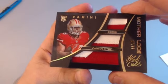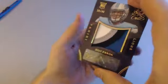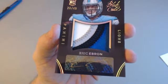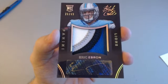And our last hit will be an Eric Ebron for the Lions. CW, Turtle, Tar Heel. Wow, nice 4-color patch, 28 of 49. Nice Ebron. Nice hit, CW. Nice hit. Alright, guys, that was 14 Black Gold.